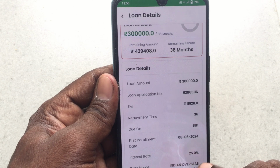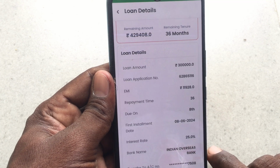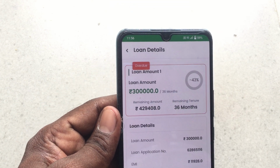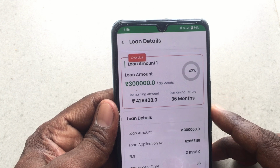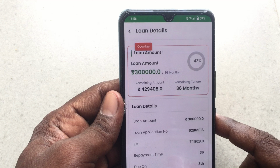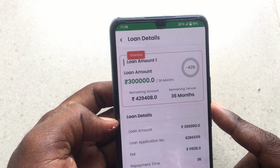First installment date. The interest rate is somewhat too high, 25%, but it gives a higher amount, 3 lakhs personal loan that has been disbursed to me. Okay, yes, really genuine app, and you can also try for your loan need.